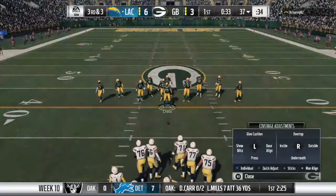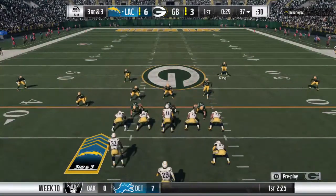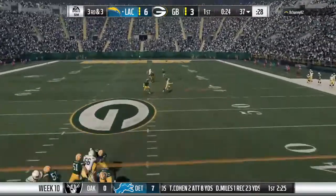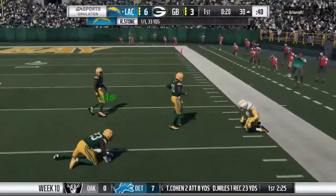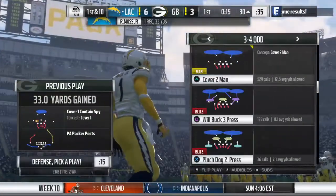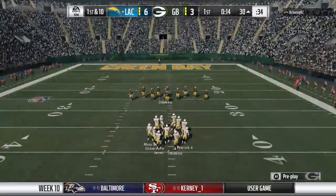It looks like the Packers have added an extra DB on 3rd down. They'll set up a throw. Wide open receiver, complete. And they'll get him to the ground, but he got all the way down to the 30-yard line. That one will go down as 33 yards on the 3rd down conversion.